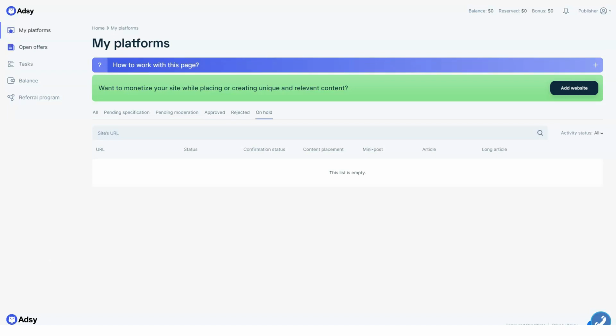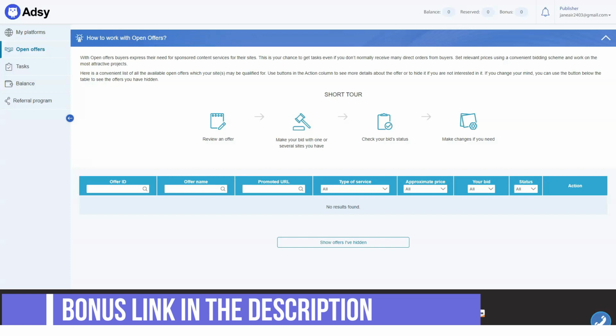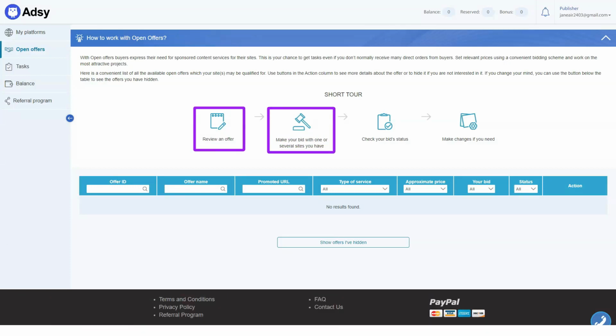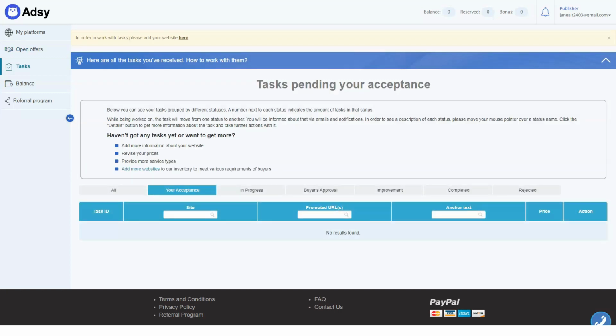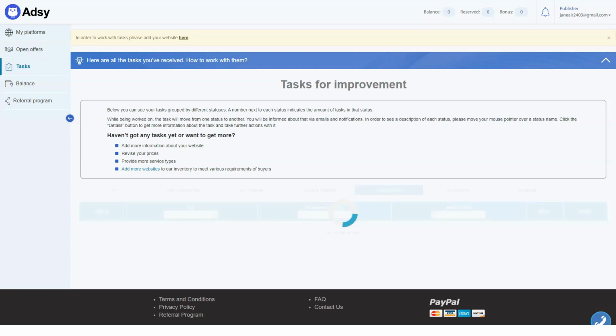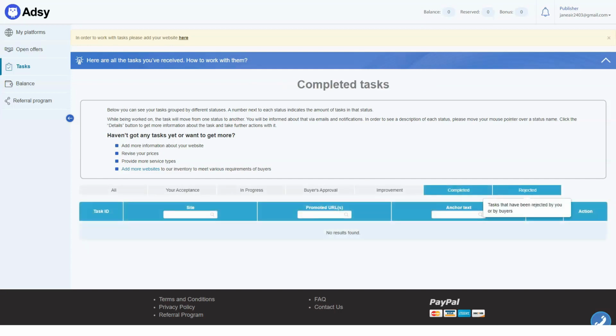After your site successfully passes moderation, you will be able to receive tasks from buyers. You can keep track of all the tasks you are working on in the toolbar or the Tasks section. If you need to make any changes to the already added site, use special buttons. Press the Deactivate button to deactivate the site. Click the 3-dot button to view brief information about your site and click Modify to make additional changes.